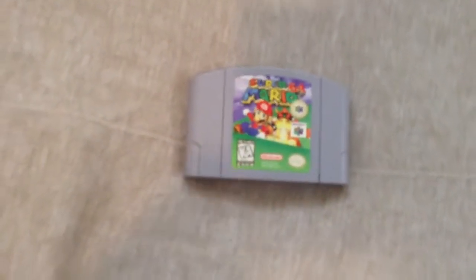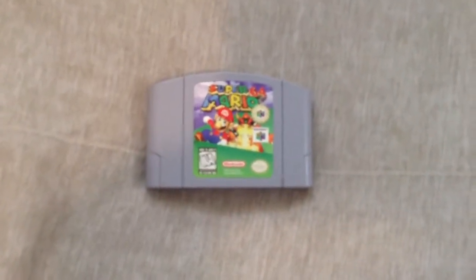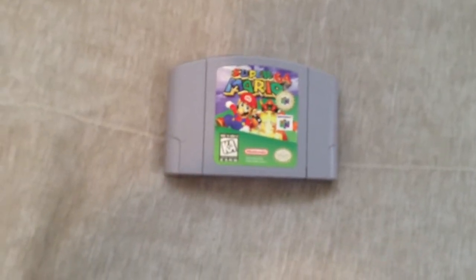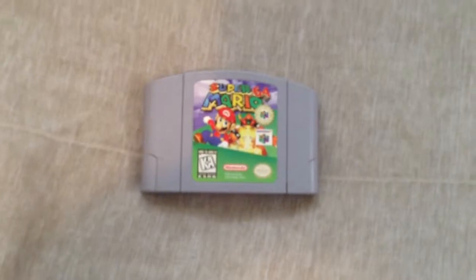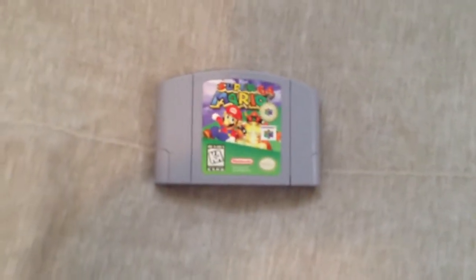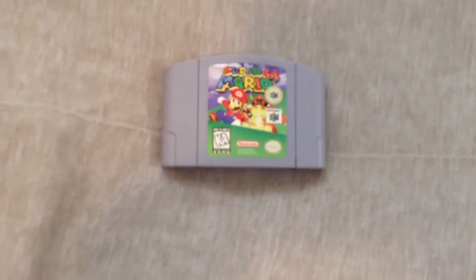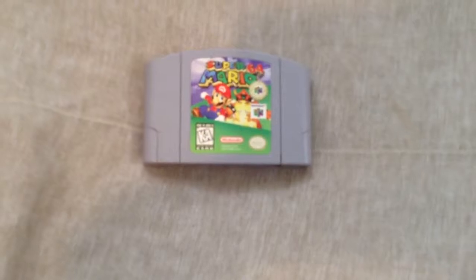Yep, because we've rented mostly the Nintendo 64 games, and so I'm going to start collecting these games that I sold when I was a kid. Now, I regret selling this game, Super Mario 64, because the levels are awesome, everything. I like collecting stars, so therefore I'm going to start collecting these.